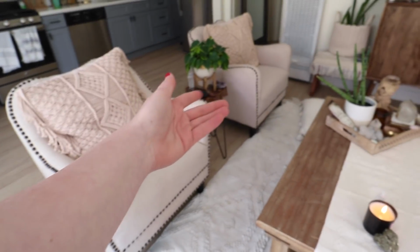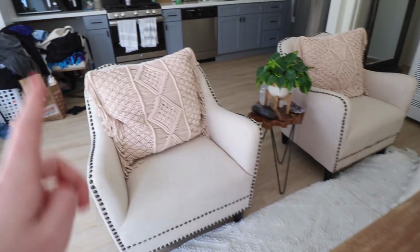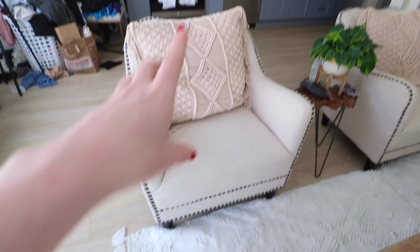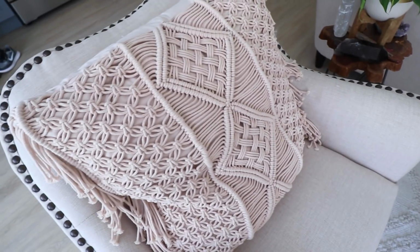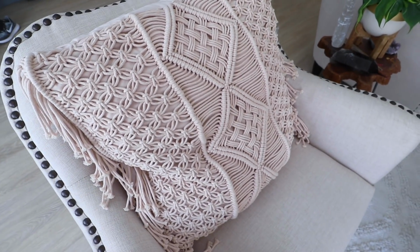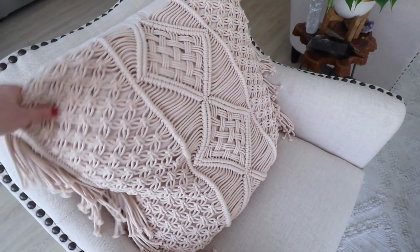I have these two chairs from Joss & Main. These have been in multiple apartments now. I really love them. I picked up these two large pillows from Target, and they're super nice. I mainly got them to put it like this because the chairs aren't the most comfortable thing in the world, and they're actually getting replaced very soon. I have my eye on these chairs from, I can't remember what it's called, but you'll see them when the apartment's all finished.